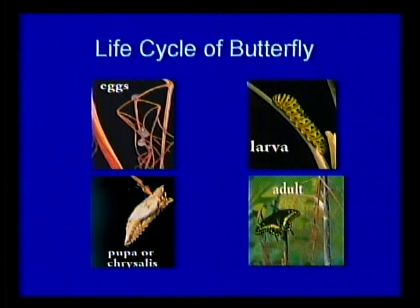Okay, and this is the life cycle of the butterfly. Starts out as an egg, turns into the larva or the caterpillar, then goes into the pupa, and I know I've seen this word before, and I don't have a dictionary at home, believe it or not, and I'm going to guess it's a chrysalis? Chrysalis, thank you. And then it emerges as an adult butterfly.